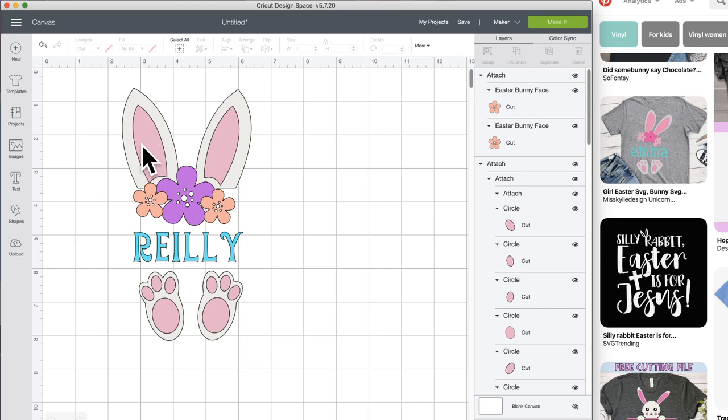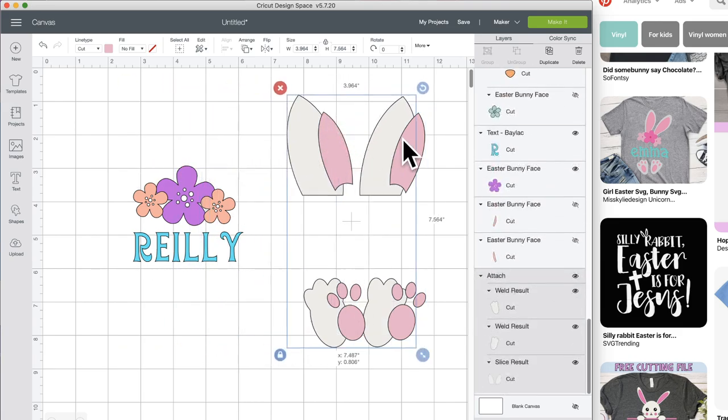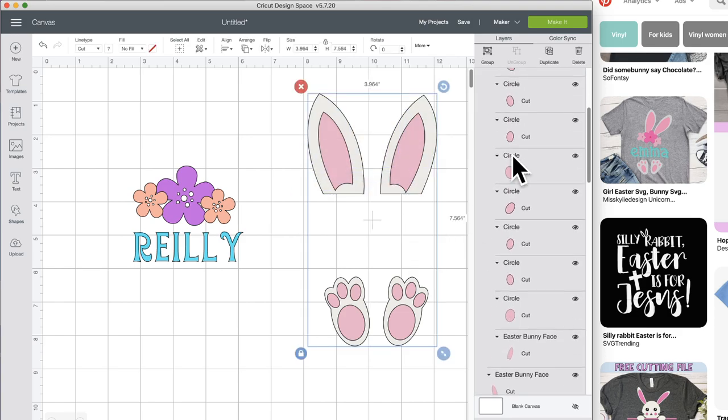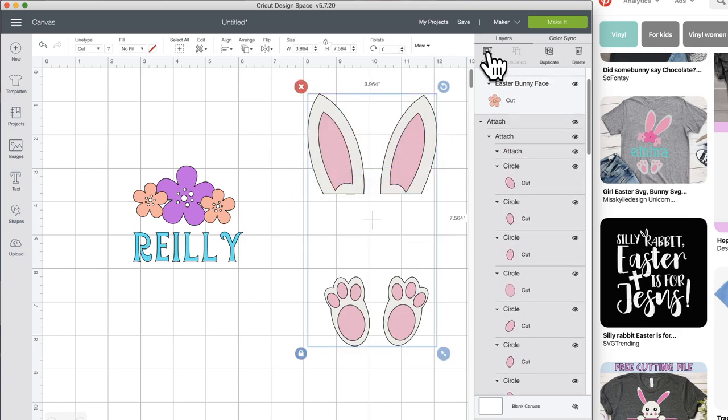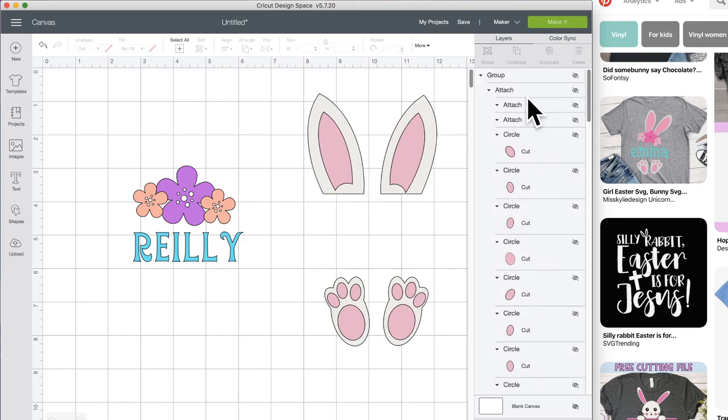Should I slice these? Oh, yeah, for infusible ink. Okay, I will. You know what? We're going to move these over. And you know what I'm also going to do? Let's group it and duplicate it. So what I'm going to do is, if you do not want it sliced out, let's say maybe you're doing it with paper or something and you didn't want it sliced, then it's not sliced. Okay.